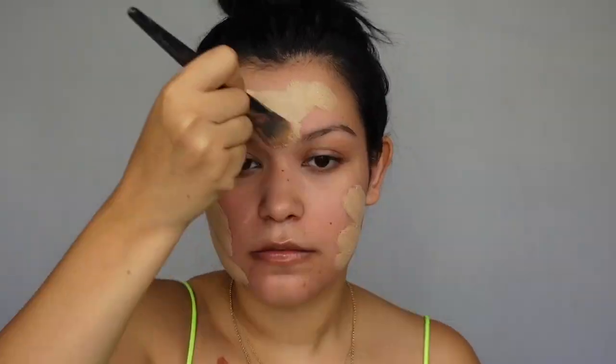So I will be adding about 3 pumps of this one on my brush. 1, 2, 3. And just a little bit of this one. Not too much. That looks like a little too much, but it is what it is. So then I just go in and apply this all over my face.